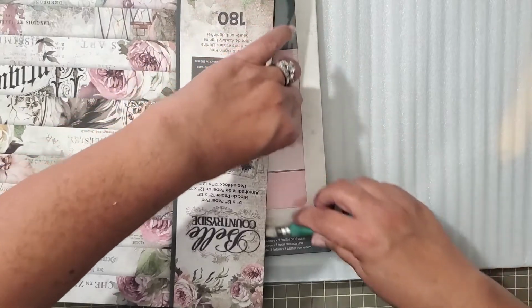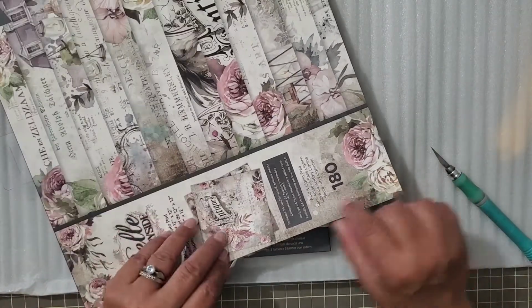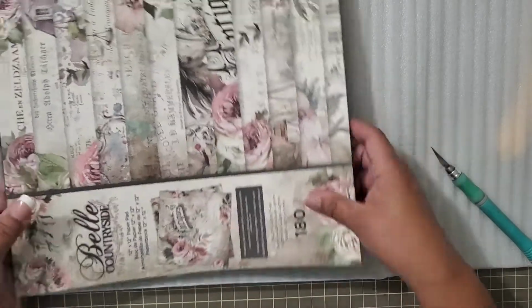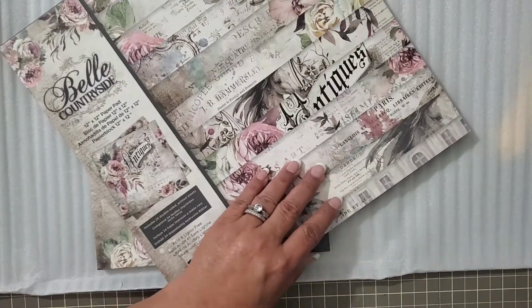I mean, really, that sometimes you just have to make, wow, I can't believe I kind of did that rather skillfully, huh? Okay, let me just separate this out. Okay, so I want to show you the sheets because this paper is stunning.